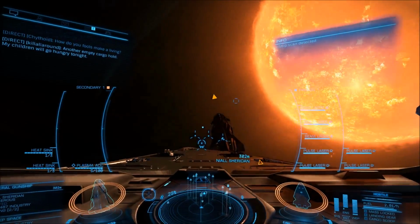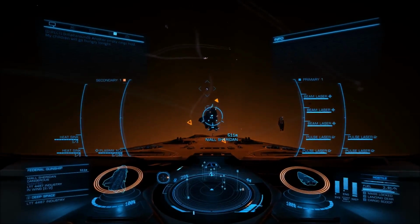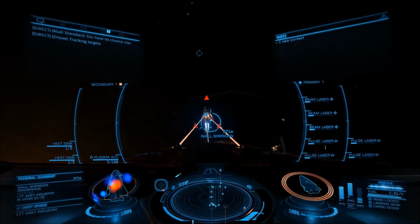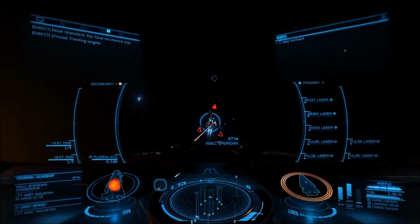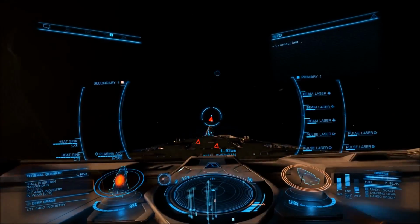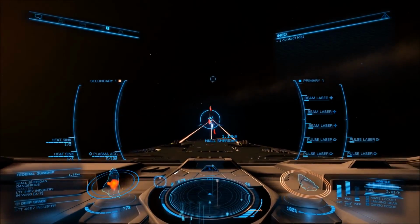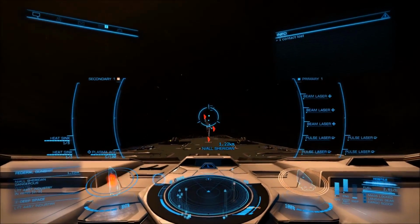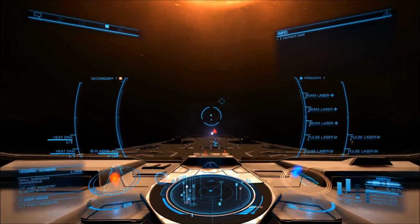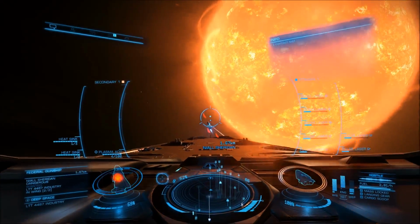So let's go ahead and try our Anaconda against this gunship and its buddy. Let's see what we can do against it. Our power is going down quite fast. Let's use our plasma accelerator when we get an opportunity. Of course, our turrets are doing a nice job keeping this gunship under constant fire. Yeah, the problem with the plasma accelerators is you have to be close in order to not miss.